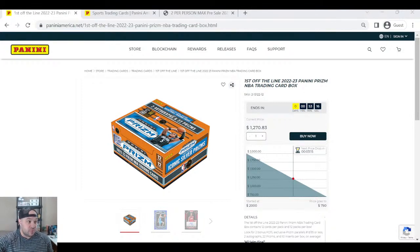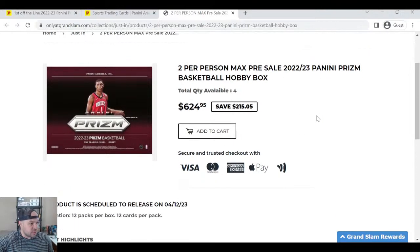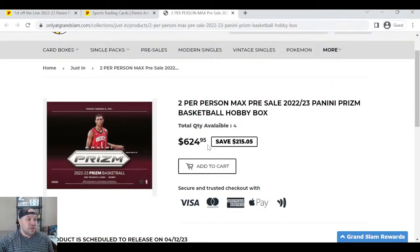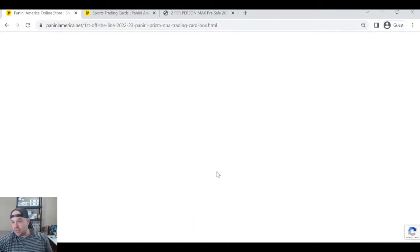As low as 625, this is only Grand Slam here, has a hobby box. I had to read that again just to make sure it was a hobby box for 625. So we see it going this low. Where's Panini going to put it? After release, are we going to see a dip after the hype? We're at 1270.83.